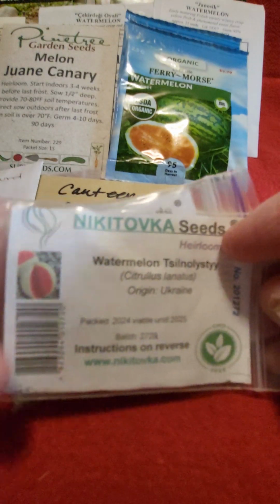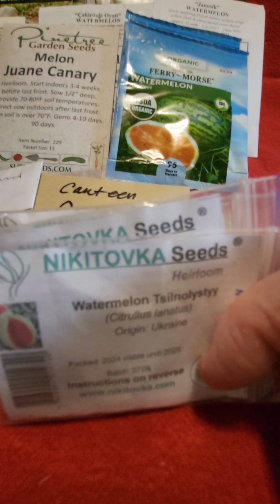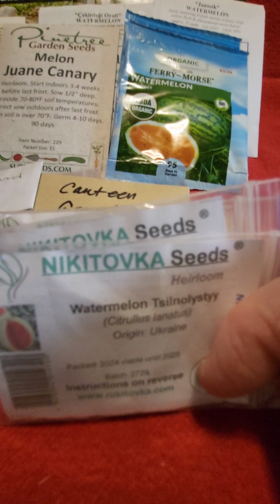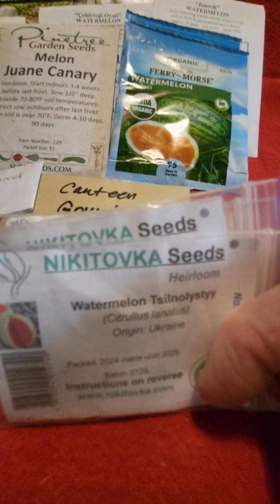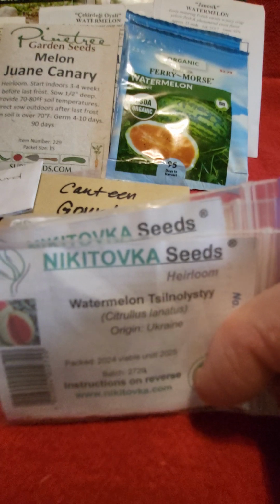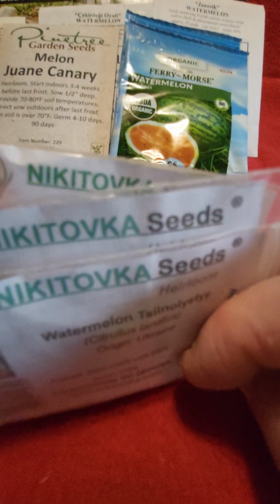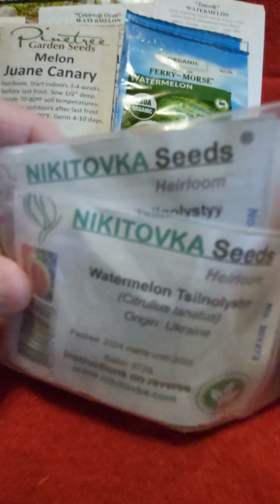And I had went through Nicotopka's melon section. I think they have a separate section for watermelon. And this was one that looked to me like it might have a chance of surviving here in our climate. And so I did several orders, and for whatever reason wound up ordering these 3 times. So I've got a ton of seeds for them. And that's the name.